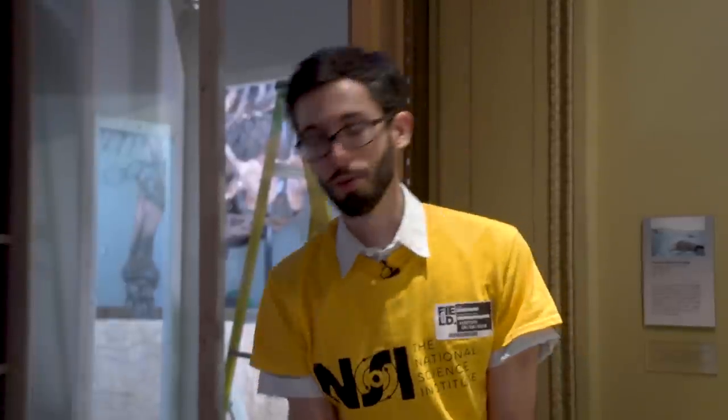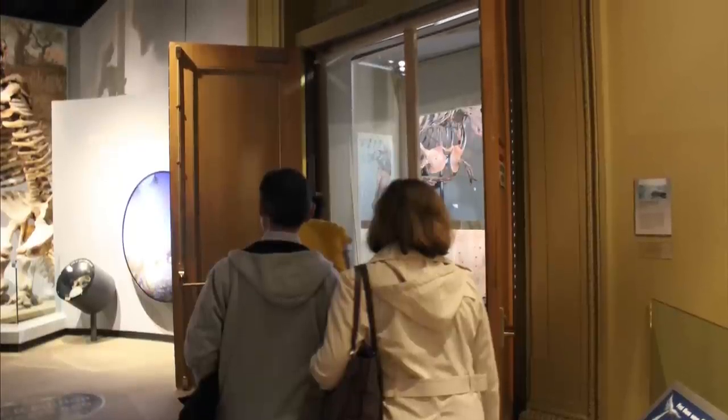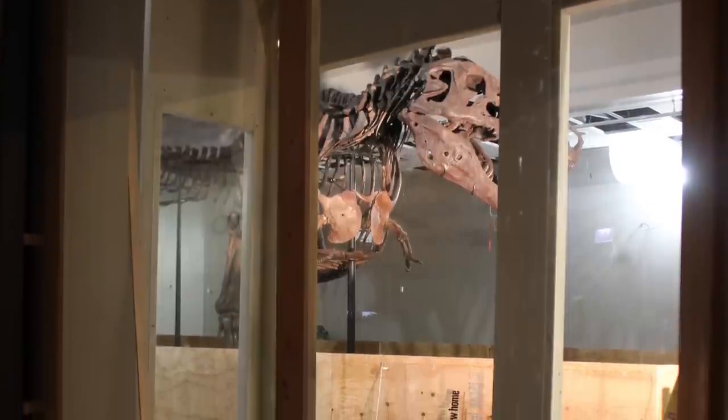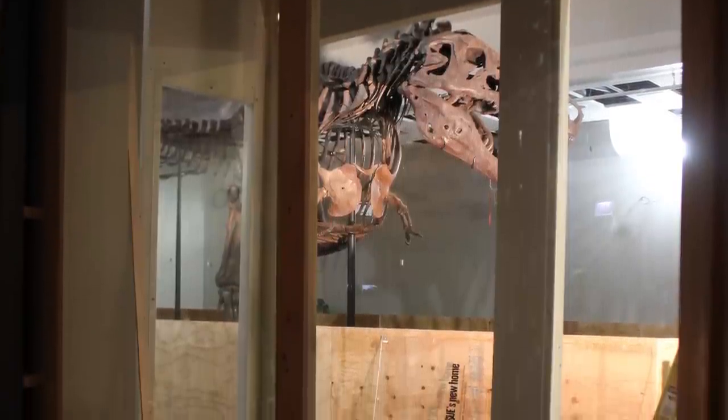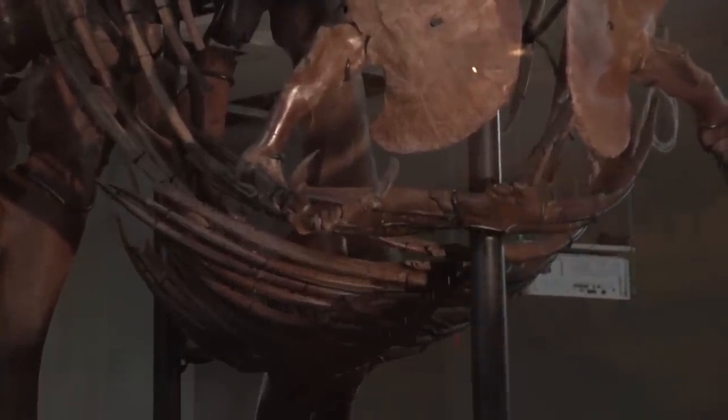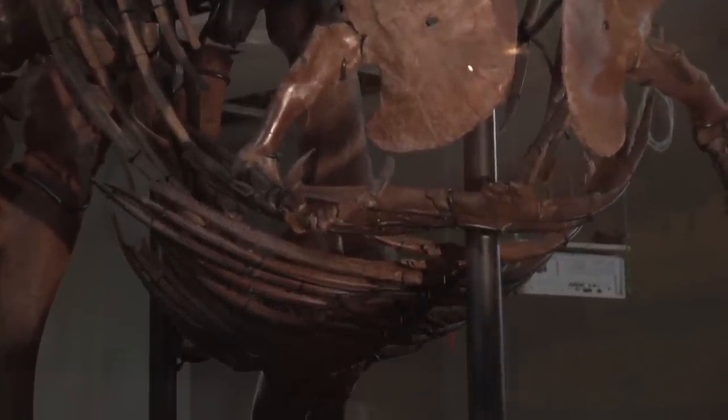So, Sue is actually being moved at the moment to make room for Maximo, the Patagotitan, but the museum is also taking this opportunity to update their mount. When Sue was put up, they didn't exactly know how the gastralia, the belly ribs, should be incorporated into the mount, but now they're in there, and it is a way different look than originally. It's weird how deep Tyrannosaurus's chest is.